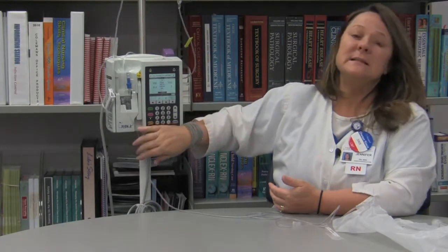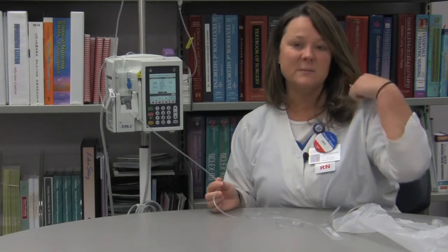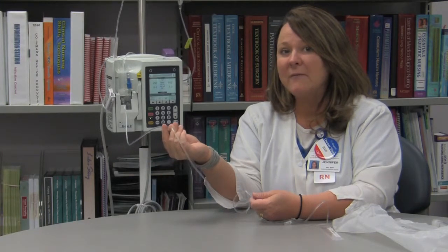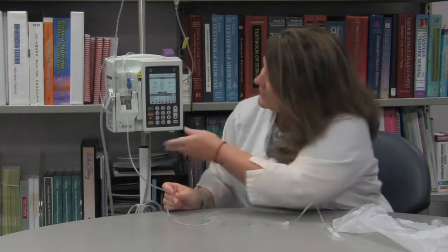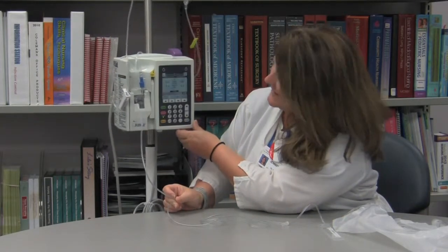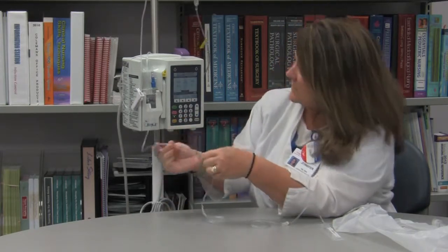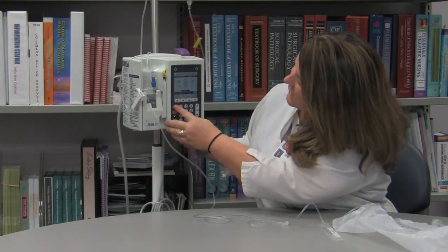If it beeps distal occlusion, then there's occlusion below the cassette. The patient's bent their arm or it's kinked up under them. You will have to go in the room and correct. It will alarm like that for distal occlusion. You'll go in the room, hit silence first. That eases everyone's anxiety, and then fix the occlusion and hit start.